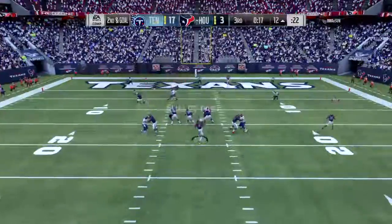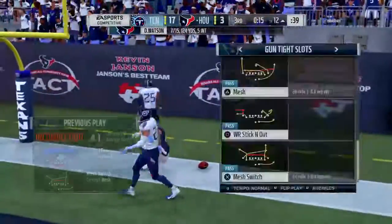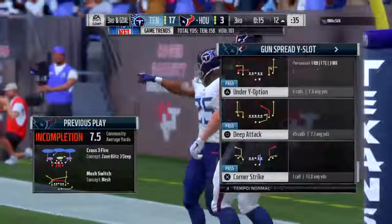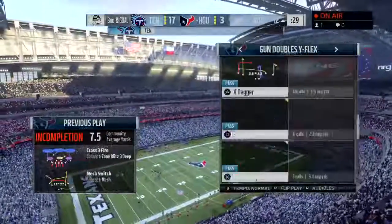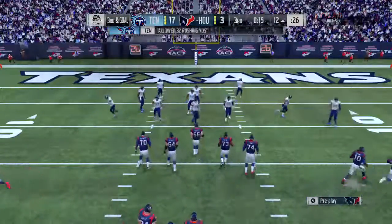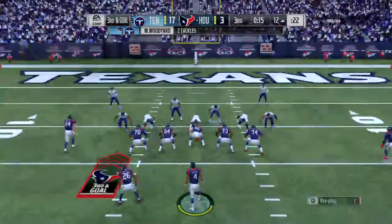From the gun, here's Watson, and incomplete there. A nice hit jars the ball free and brings up third down. Brandon, at least there's one bright side to that incompletion. What's that? It wasn't an interception. Wow. You're a nice guy. That was kind of savage. But correct. No pick, just incomplete that time.